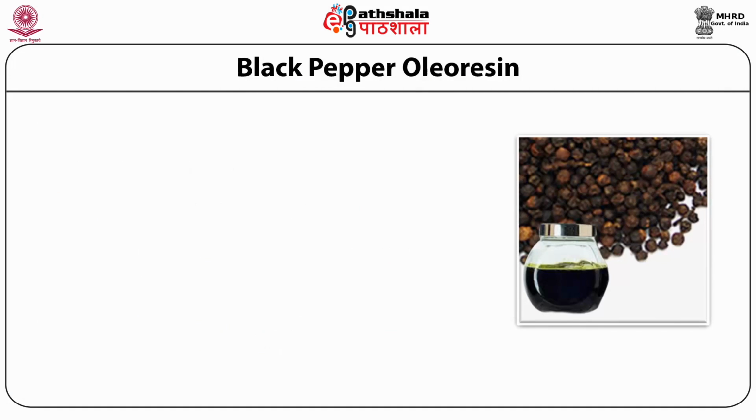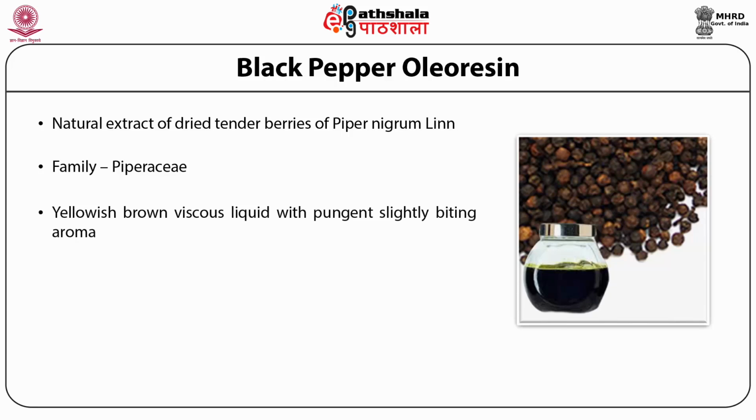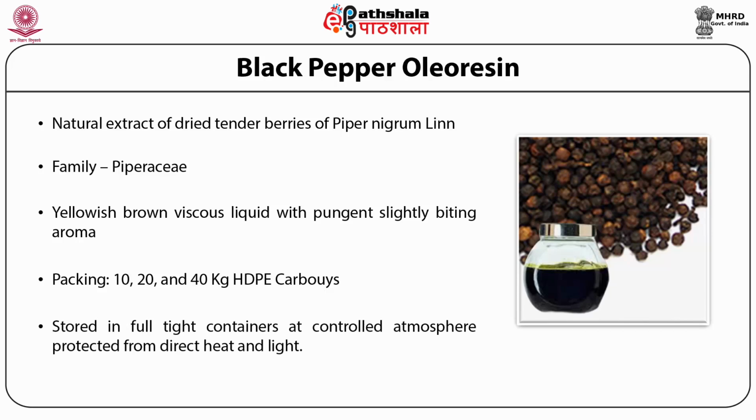Black pepper oleoresin. Black pepper oleoresin is the natural extract of dried tender berries of Piper nigrum and obtained by solvent extraction of black pepper, and the solvent traces are removed by distilling it in vacuum at controlled temperature. It's a yellowish brown viscous liquid with pungent, slightly biting aroma. Packing can be done in HDPE bags, stored in air-tight containers at controlled atmosphere and protected from direct heat and light.